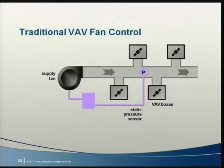In many systems, the pressure sensor is located about 2/3 of the distance down the main supply duct with a static pressure set point of about 1 inch. Although it's traditionally recommended, there's nothing magical about that combination of distance and set point. It usually results in adequate static pressure for all zones at design conditions, and it assures that all boxes get adequate flow at part load conditions when all dampers are partly closed.